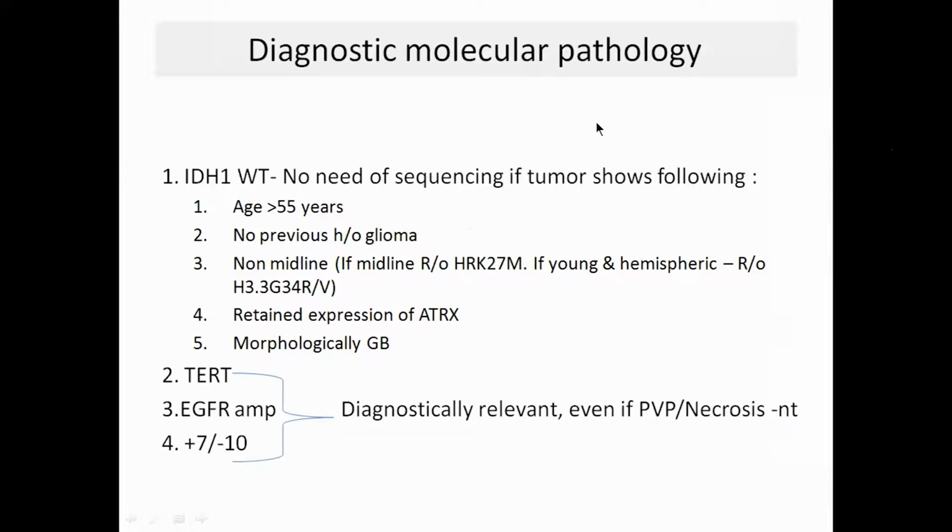So, diagnostic molecular pathology is in fact the more important field nowadays compared to histopathology. All the glioblastomas are IDH1 wild type, but should we do IDH sequencing to confirm IDH wild type nature in every case? No, there are certain requirements. If the age is more than 55 years, there is no previous history of glioma, the tumor is non-midline and shows retained expression of ATRX, and morphologically it looks like glioblastoma, then there is no need to confirm IDH wild type nature by sequencing, and we can just rely upon IHC only.